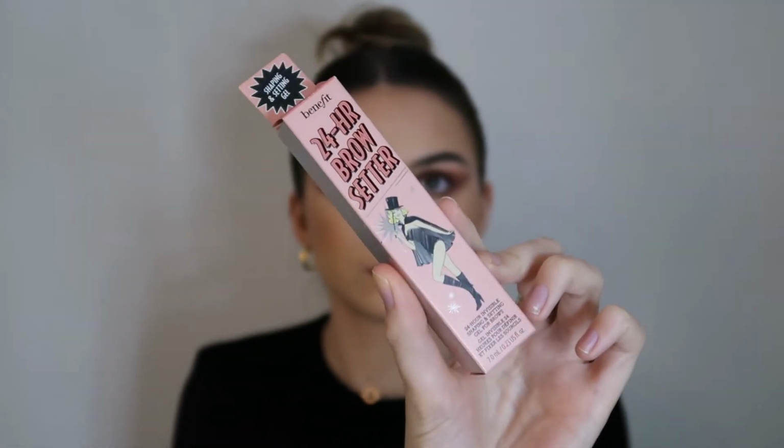Next I have the Benefit 24-hour brow setter. So to set my brows, for about a year now I think, I've been using Pears soap to create soap brows. Because all my hair all over my body is dark, thick, coarse, stubborn. So my eyebrows just won't go where I want them to go, and soap was actually the thing that helped, but it would take ages for me to get to the desired look that I wanted. So I don't have time for that anymore.